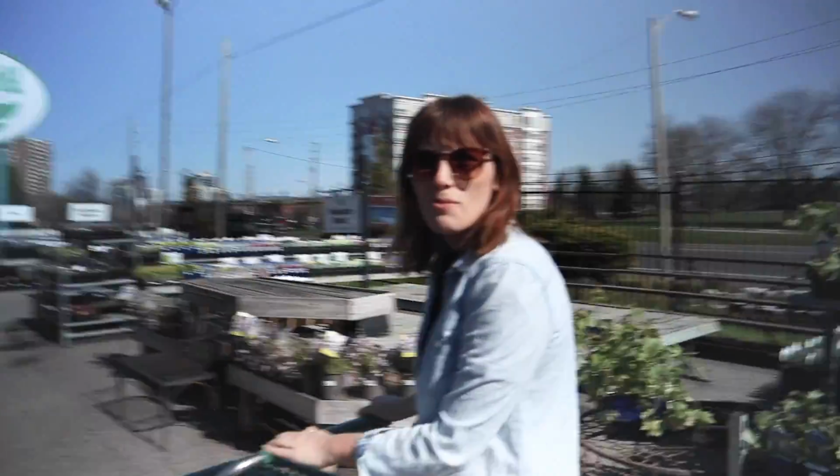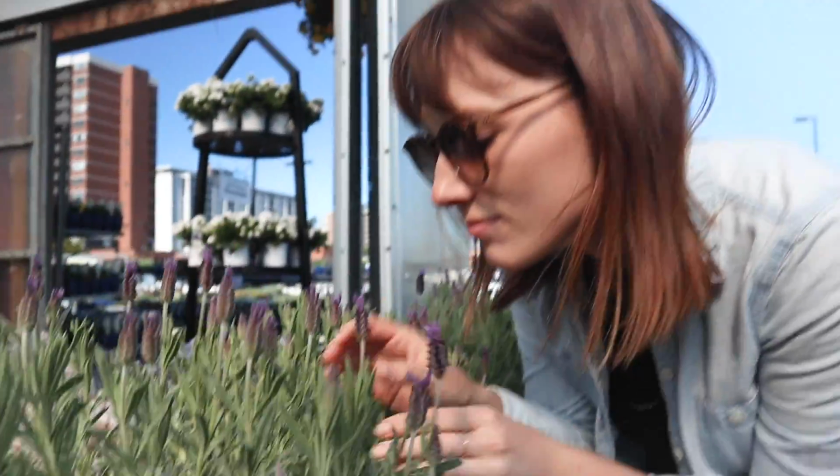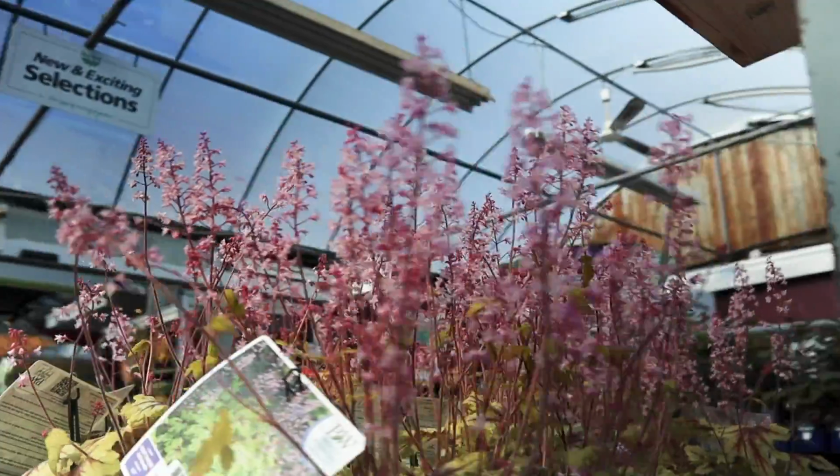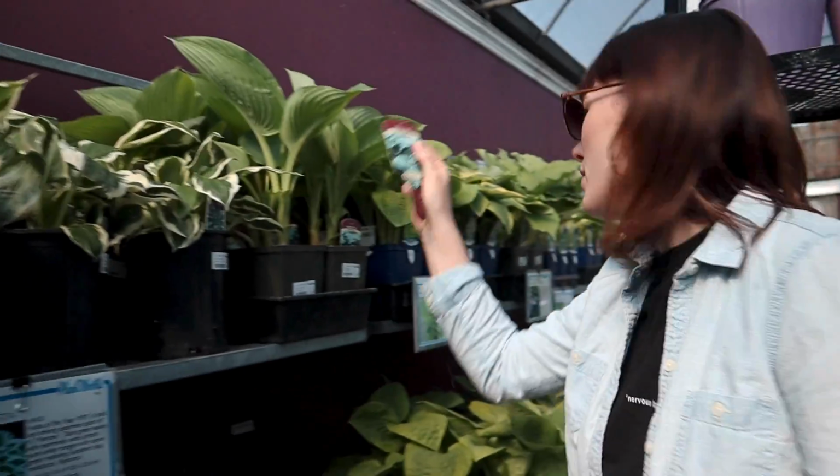I don't really buy outdoor plants. I don't know what I'm doing. This plant is called Mr. Big. We definitely want any kind of plant called Mr.